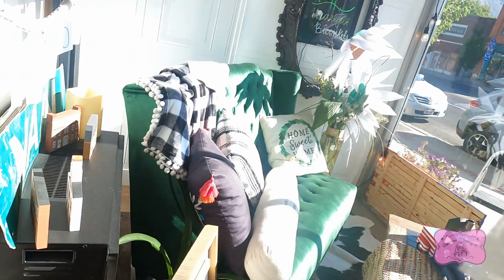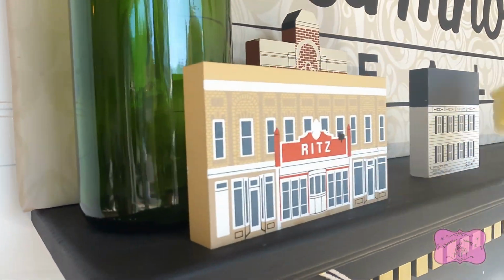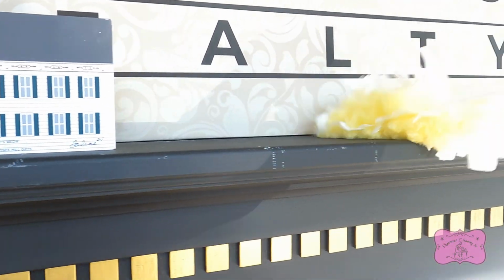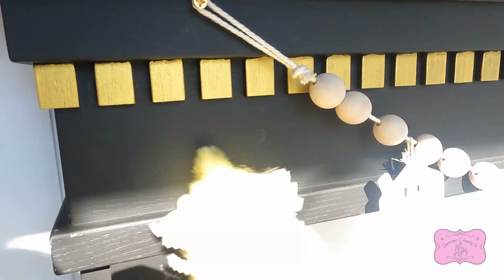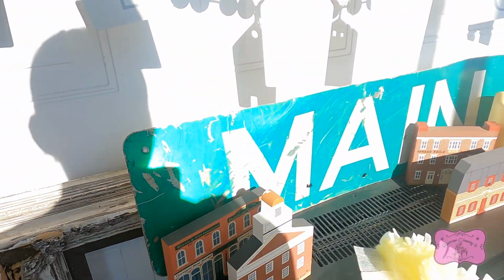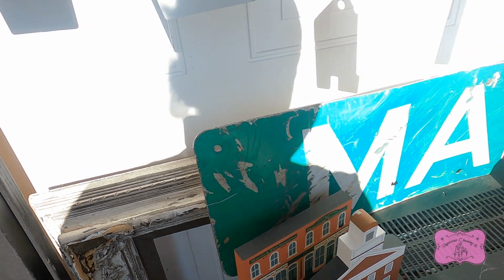Okay, so I use a Swiffer duster and then a wet rag to dust. So we are pretty much just dusting. We don't move much of the stuff, but we do just dust as much as we can. She has a lot of tiny things, so we just have to be super careful to not drop anything. And that's it.